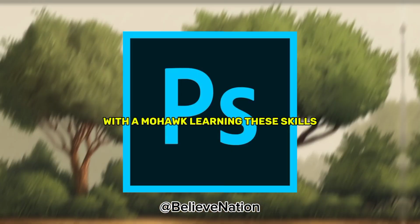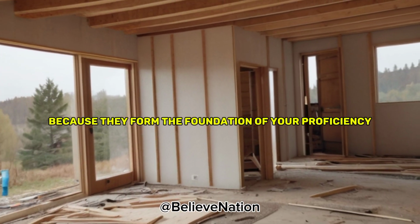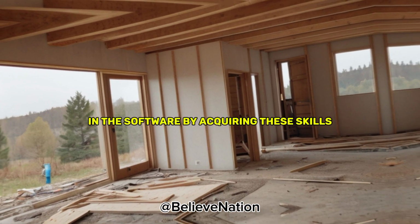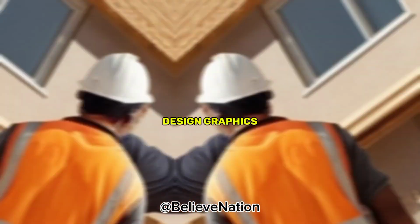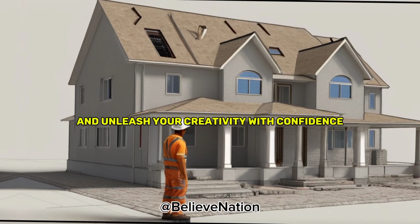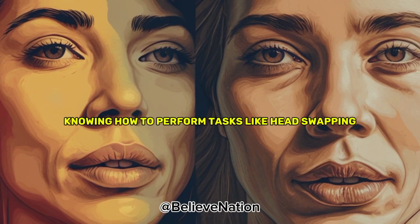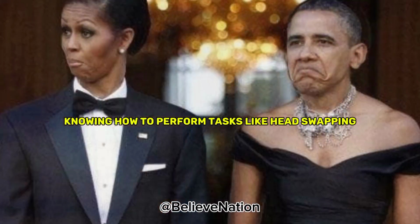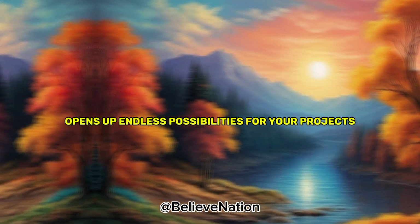Learning these skills is crucial for mastering Photoshop because they form the foundation of your proficiency in the software. By acquiring these skills, you gain the ability to manipulate images, design graphics, and unleash your creativity with confidence. Whether you're a photographer, graphic designer, or digital artist, knowing how to perform tasks like head swapping, background removal, and color correction opens up endless possibilities for your projects.